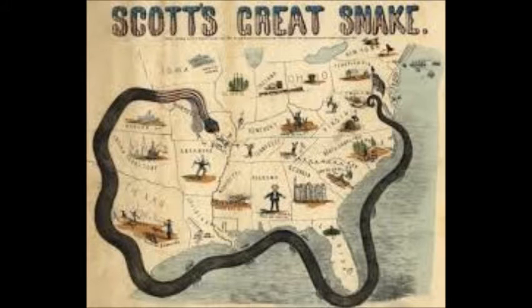Lieutenant Winfield Scott of the Union Army came up with a plan to destroy the Confederate Army. It intended to crush the Confederate Army slowly. Eventually, the actual Union victory followed its broad outlines.